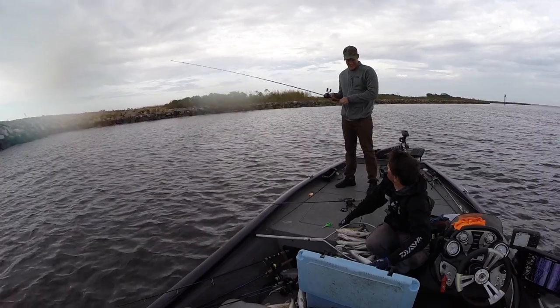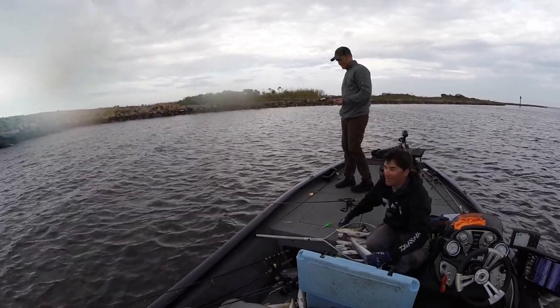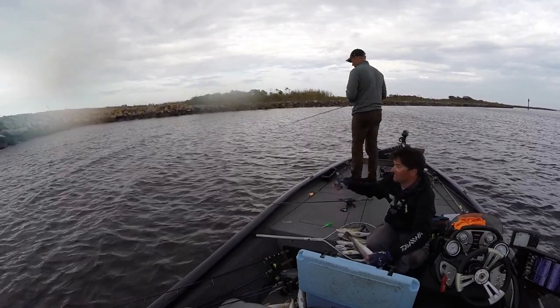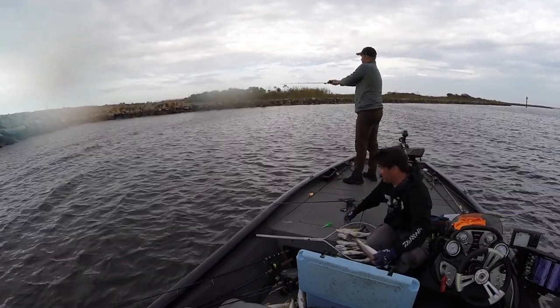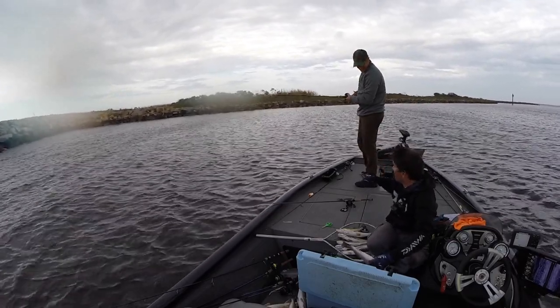Wow. Yeah. That's why you got to be on that clicker, boys and girls. So we already caught way more than 50 because we released those fish. We released all those 20-inch and 19-inch fish. Brad, we got to get better at counting.